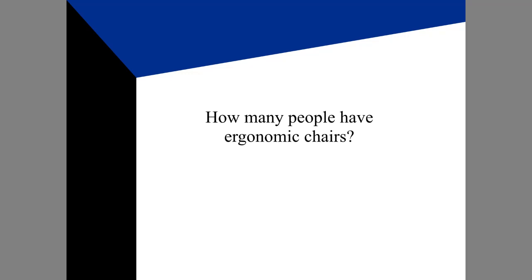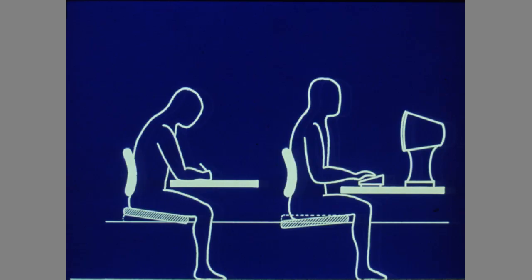How many people have ergonomic chairs? Okay, now keep your hands up if you know what every lever on that chair does. Okay, so 3 of you. So this is your homework for today: you are going to skip your afternoon coffee break, go to your office and turn your chair upside down, and I want you to figure out what every one of those levers on the chair actually does.